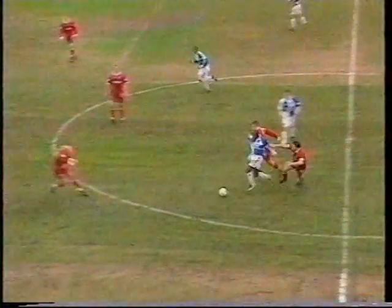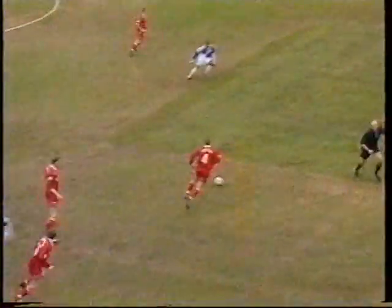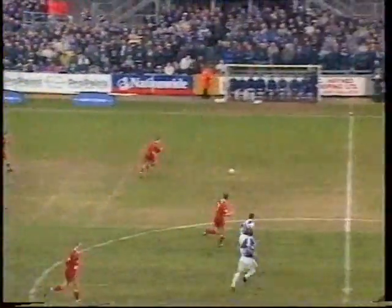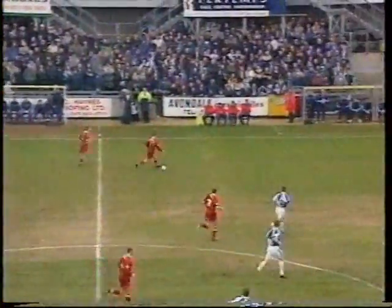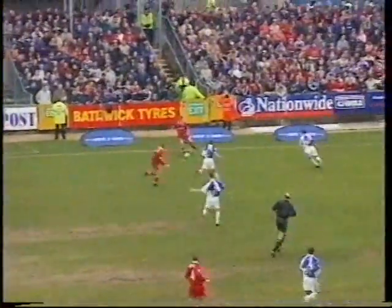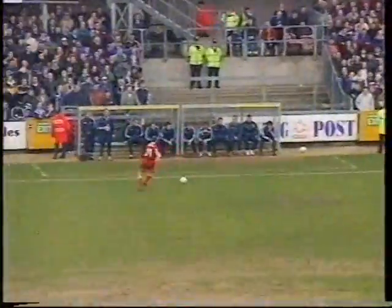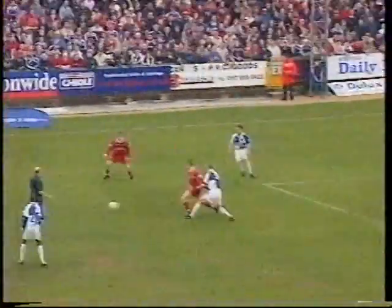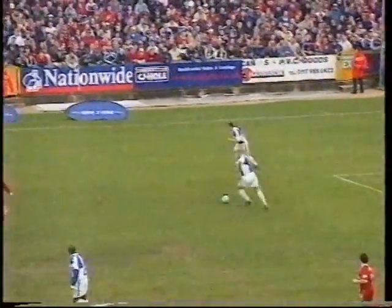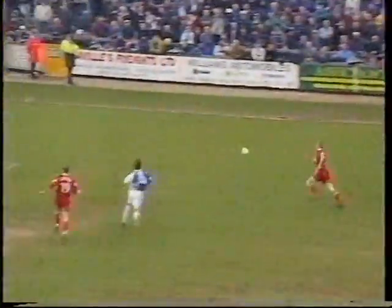Who get this latest derby match underway, hoping to make the most of home advantage. And it really is a local derby clash, which could mean more than most, because the points up for grabs today could well make the difference between second division survival or not for both of these clubs. Swindon in familiar red. And it's Rovers in possession with an ex-Swindon player, Andy Thompson, launching it long towards Ellington.